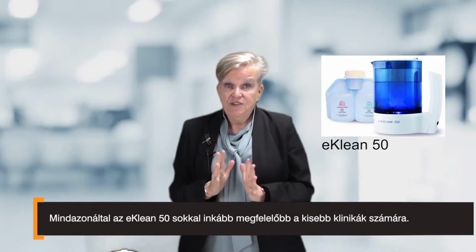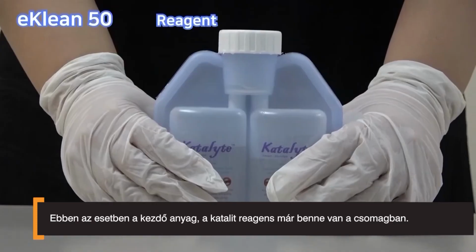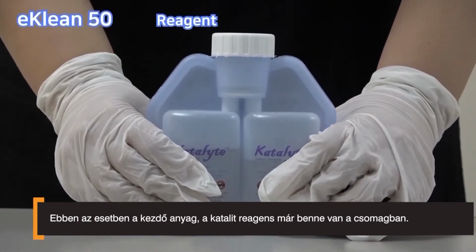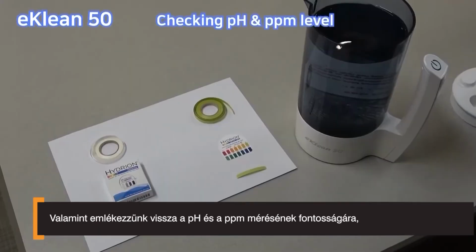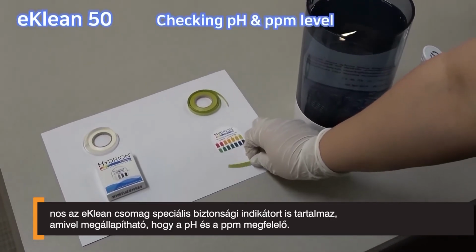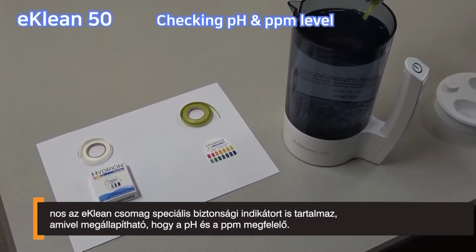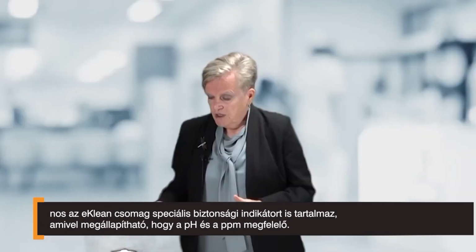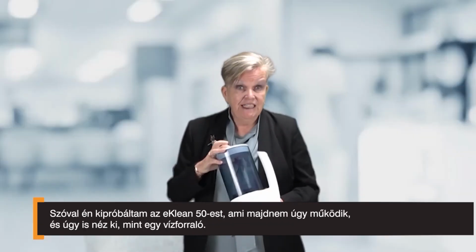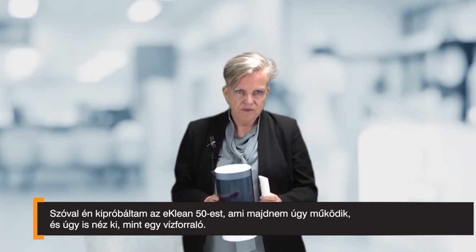However, the eClean 50 is clearly more appropriate for individual clinics. In this case, the starting material, the Kettlite reagent, is already included. And remember the importance of measuring the pH and the ppm? Well, the eClean 50 package also comes with special safety indicators to make sure the pH and the ppm are correct. So I tried using the eClean 50, which works and looks just like a kettle.